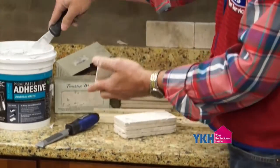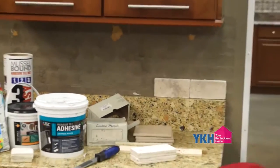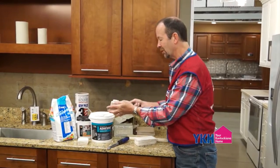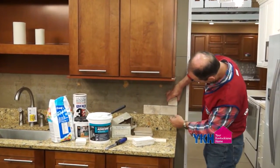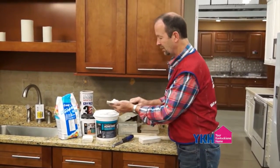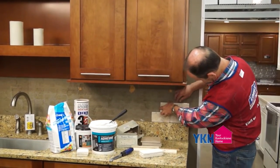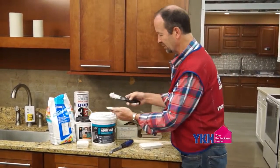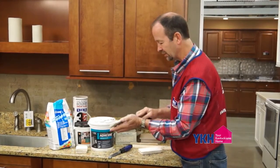Hit that corner, same thing, you're just gonna butter it. And the beauty of this is that it doesn't have to be perfect. It's totally up to you. And that one will go right here. Then you start with the full one. Right back, same thing again, just that simple. Push it in place. And you go to your next one. And it will go just this fast and this simple.